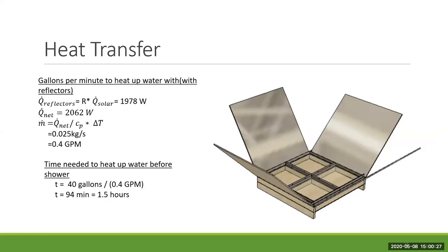So next, Catherine. Yeah. So right here, as we can see, we added these four reflectors that will pretty much reflect most of the sunlight into the system, which contains the water. And for the mass flow rate, we got 0.0285 kilograms per second. And from there, we converted to the flow rate, which is 0.4. And from there, we can find how long it would take to heat up the water from 70 degrees to 90 degrees Fahrenheit, which is almost 2 hours. So it's a lot faster.